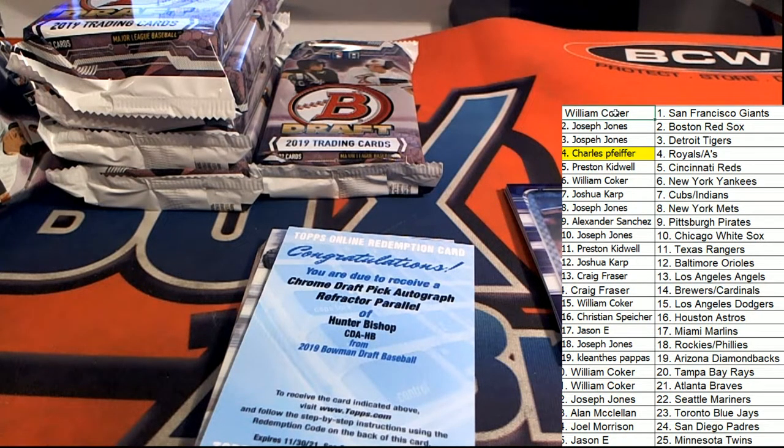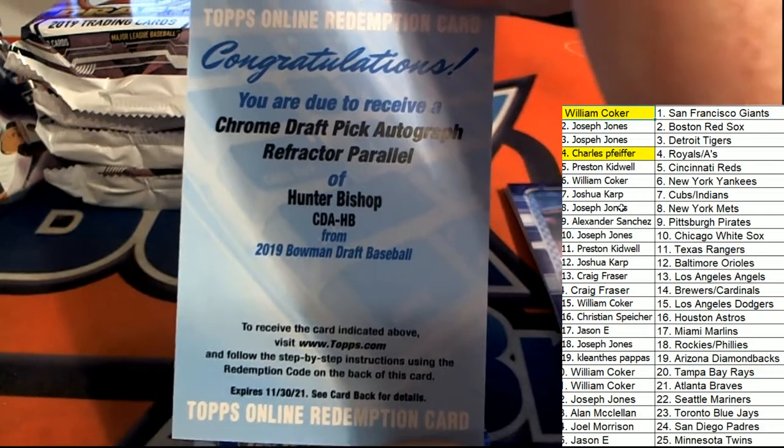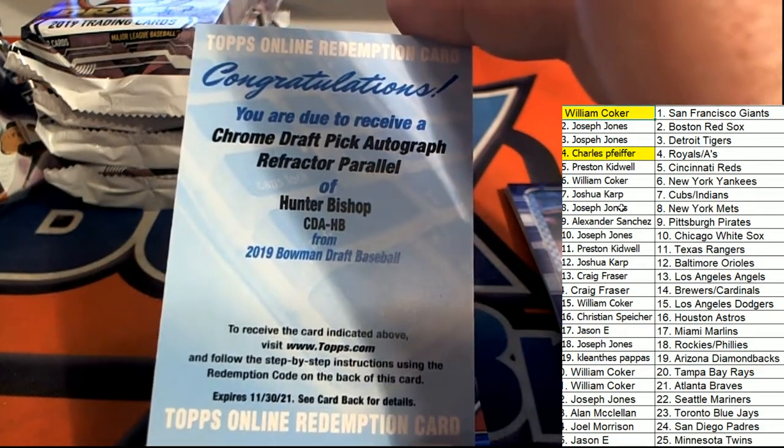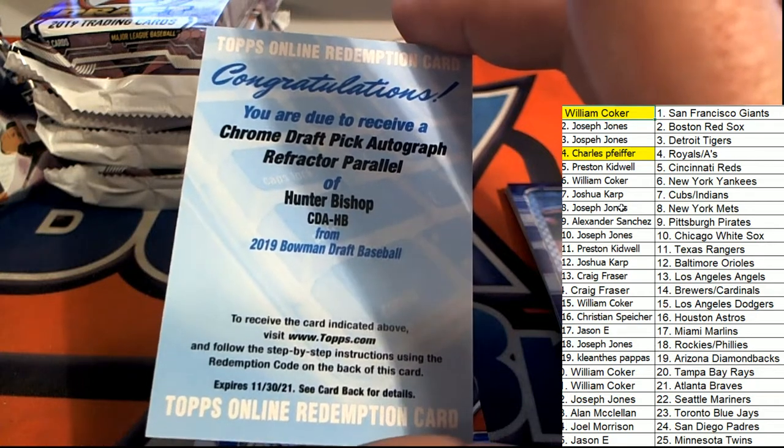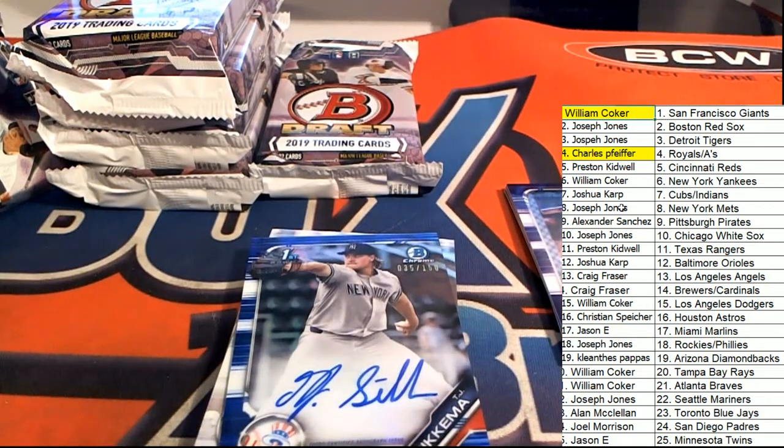Now, it just says refractor. So we don't really know what color refractor, right? I mean, it just says Chrome Draft Pick Refractor. Maybe it's the numbered to 499 refractor, but it's definitely going to be one of the refractors. It is a great hit for the San Francisco Giants owner. Congratulations to William C. That is terrific.